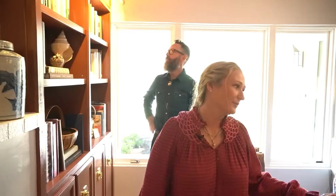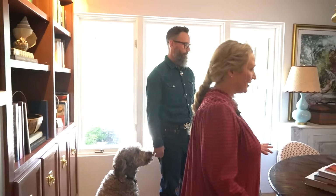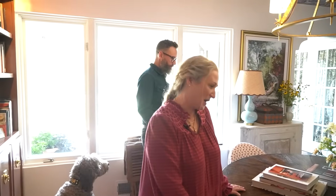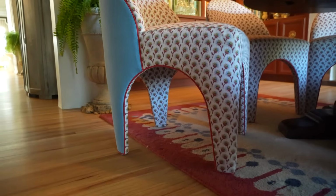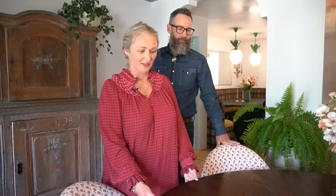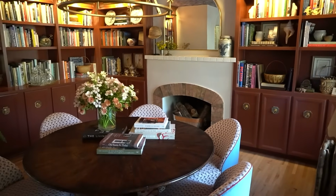So this space we really use for a lot of overflow dining. The kids really end up gathering here. We'll have a bunch of kids hanging out and goofing off, being wild. I love these chairs. We did a different fabric out back than in front. They're by Coley Home. They're really comfortable and durable and beautiful. This Theodore Alexander table is really fun. It leafs out and folds in. It's like a little puzzle.